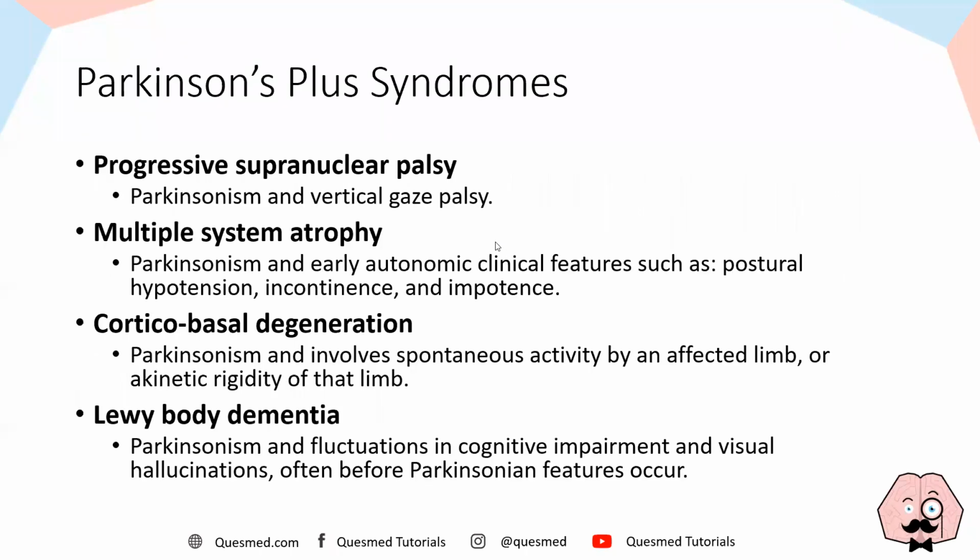And let's just talk a little bit about these. So we've given an overview. Progressive supranuclear palsy: Parkinsonism, vertical gaze palsy. Importantly, as I said, it can be upwards or downwards. And what we're looking for here on the MRI, I've mentioned some of the signs, is atrophy of the midbrain structures. So that's what you're looking for there. And this condition can be fatal within 5 to 10 years. So the Parkinson's plus syndromes are more severe and altered in their presentations.